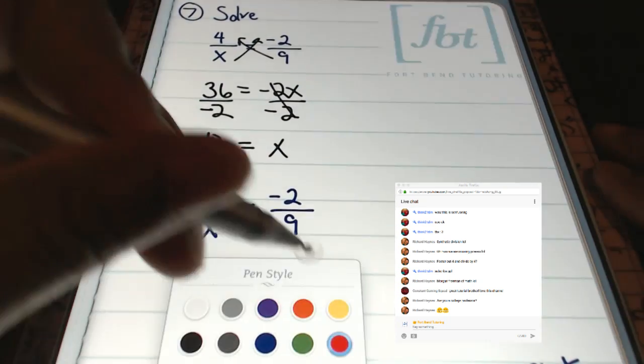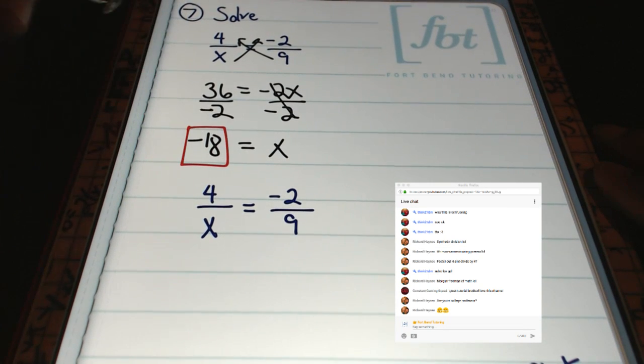Is your answer in a red box? Because mine is. Oh, it's in a red box. You're going to get your box on. That's what you're going to do.